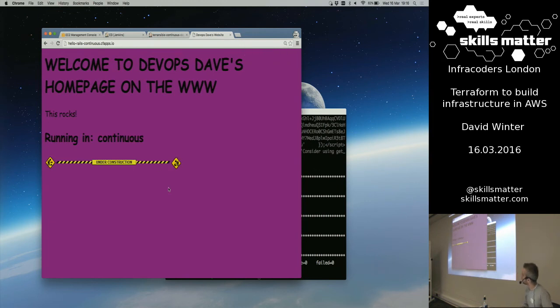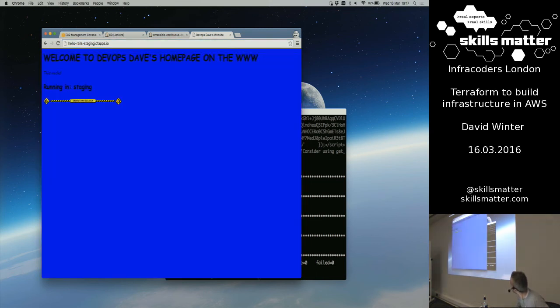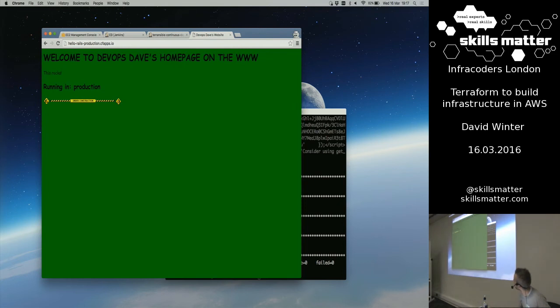So, yeah, this demo app just outputs the environment that it's currently running in. So if I can swap out to staging and production. Cool.